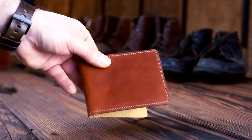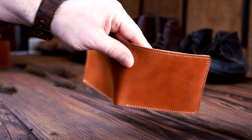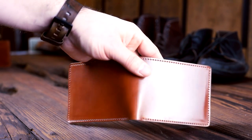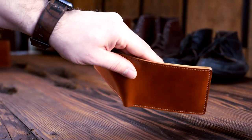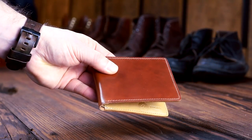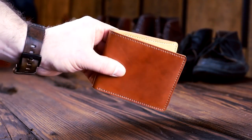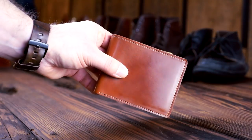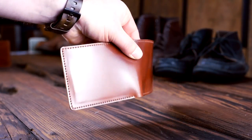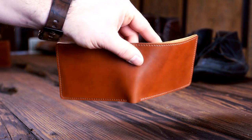Up next, I have another Johnny the Fox. This is also in Amaretto Shell Cordovan, my favorite shell color. This one is a little bit lighter than the last, a little bit less red at certain angles, but you get a really good sense here of the directionality of color in these shells. At that angle it's a little bit darker, and as I move it around, the shell becomes a little bit lighter, a little more tan, a little more orangey. That's a fun side effect of the shell cordovan, especially in the lighter shades.